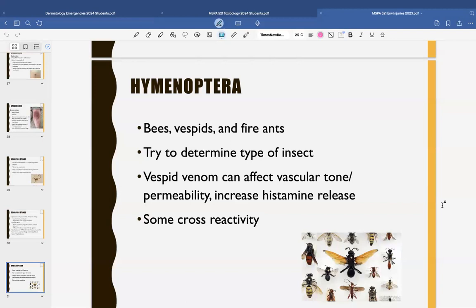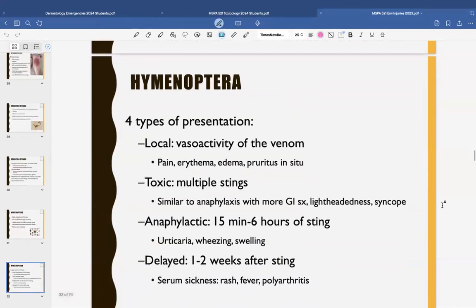So there are 4 types of presentation. One is just your basic pain, edema, and pruritus in the area of the sting, called vasoactivity. They might come in toxic after multiple stings. They just got attacked by a bunch of bees. Now they have a headache, fever, drowsiness, muscle spasms, edema, and maybe liver failure in some cases.